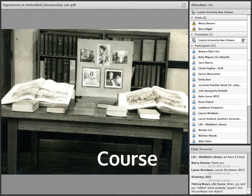So this involves how to read primary and secondary sources, how to do research, how to do citation, how to edit drafts of papers, and also the ethics of being a historian, including plagiarism, but also other ideas of how you represent information in a historical aspect.